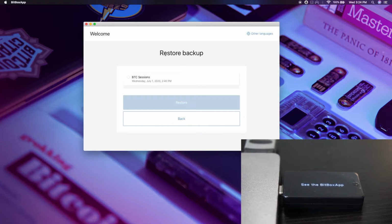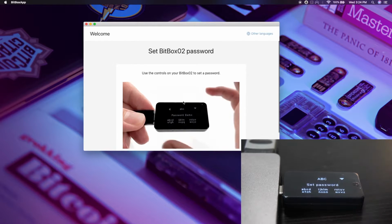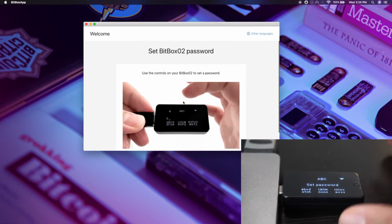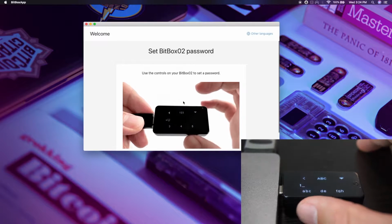And then it says restore backup. I can hit BTC sessions. That's the one that I saved. Hit restore. And now I get to set a password, because remember, the password was just specifically for the device, not for the SD card. So I can set the same one, a different one, doesn't matter. It's only specific to the device, not the backup. So I'm going to go ahead. I'll just set the same one for now.